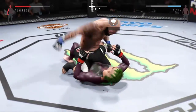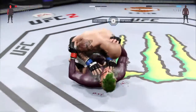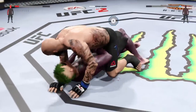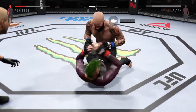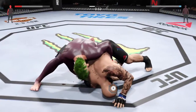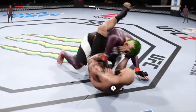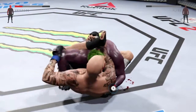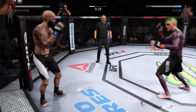Pretty Boy with a good punch. Throws a hammer at him. Pretty Boy's got the full mount again. Excellent posture. 1 minute remains. And he turned it around into full guard. He's really landing elbows. He's back up to his feet.